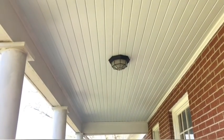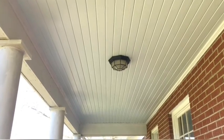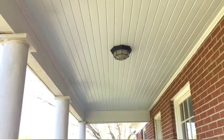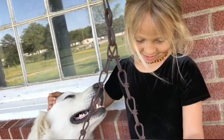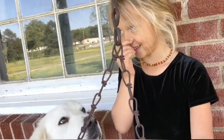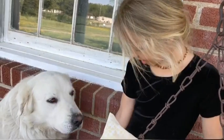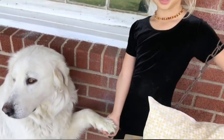Can you tell the ceiling's blue? Just painted a really light shade of blue and it's lovely. Feed the pigs. The chickens. Yeah. And check the eggs.